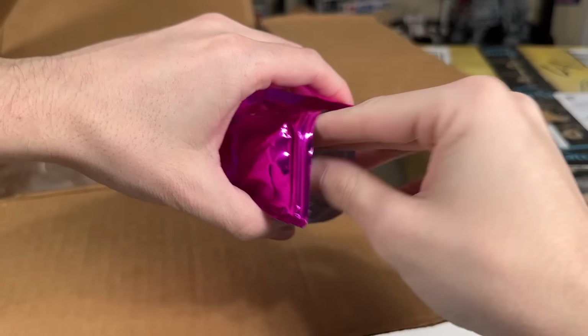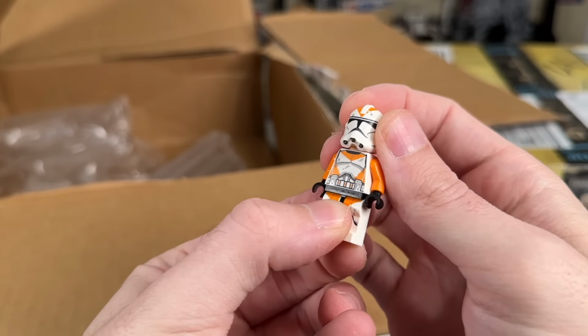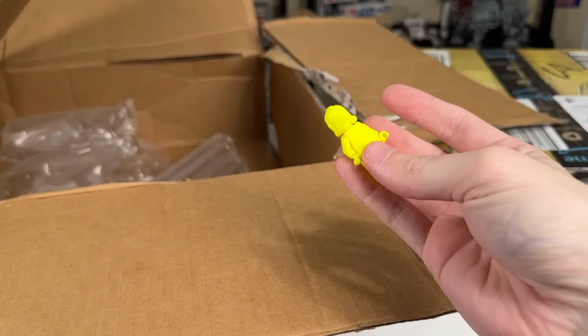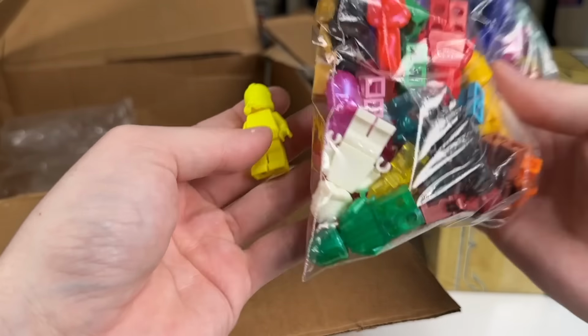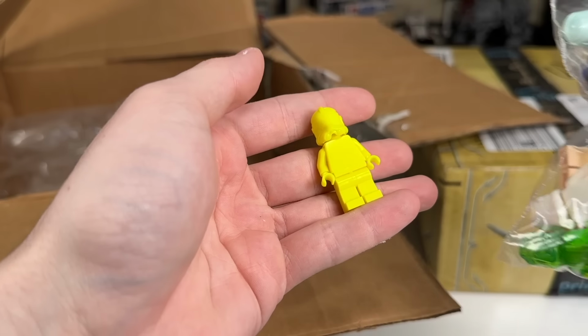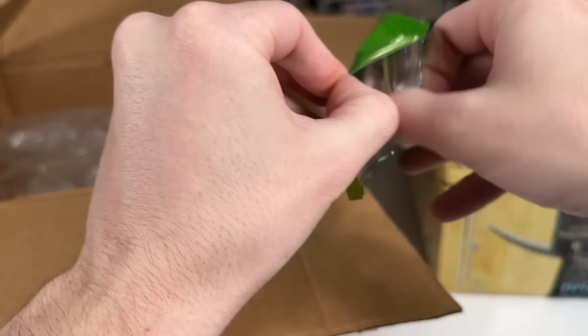All right, and it looks like we even got some minifigs here. So, a 212, okay, new rule, I get to keep two items. That 212 trooper makes me very hopeful for what else might be. Oh my goodness, highlighter yellow? I don't have this one. Can I keep this one? Oh no, I have to sell this. I just made the new rule already. I can't make another rule.